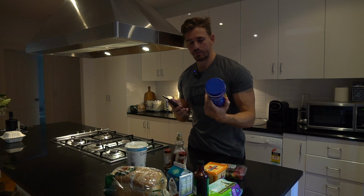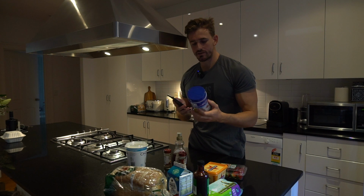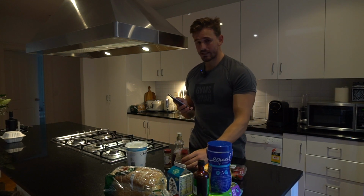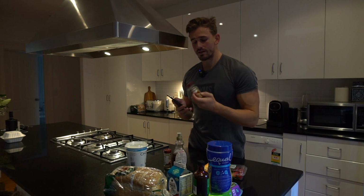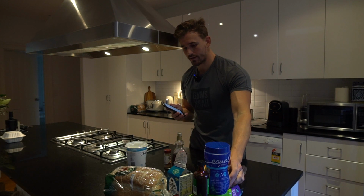Equal is the sweetener that we used as well. There are literally no calories in it. That's why it's a 0-calorie sweetener, so we don't need to really worry about that either. We don't need to put that in. Then the last thing we put in our egg mixture was the ground cinnamon. Also no calories, so don't need to worry about tracking this one.